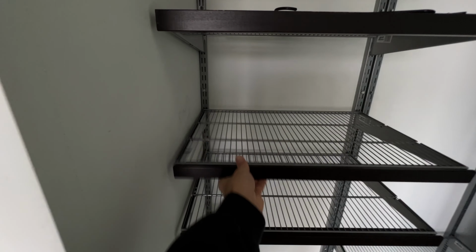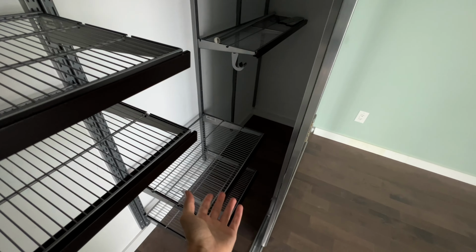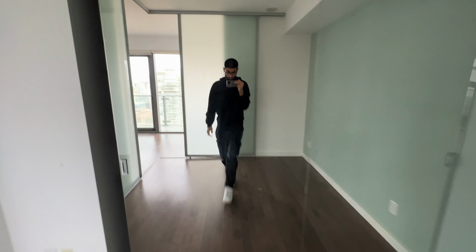Now let's check out the bedroom. You get a full-size closet with adjustable racks. As you can see, you got lots of space. The closet doors also double as mirrors, which is great. And the room itself is pretty sizable, but that green color gotta go.